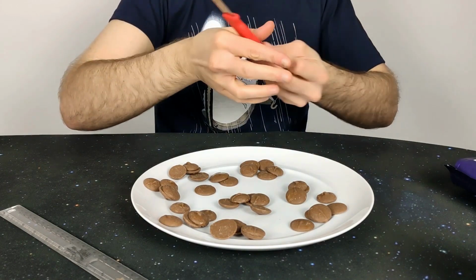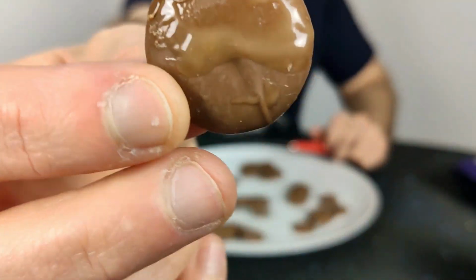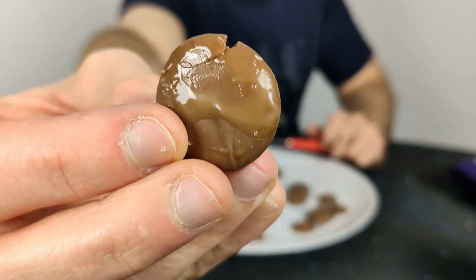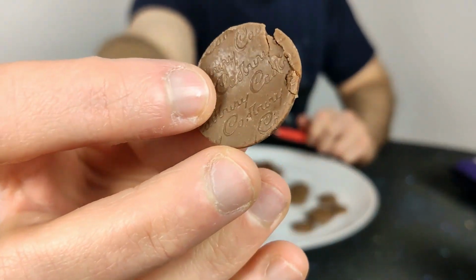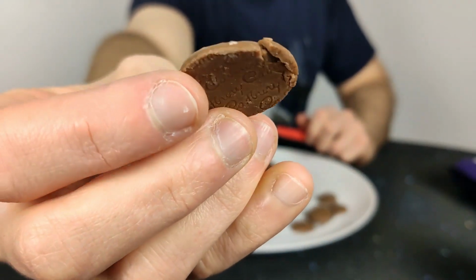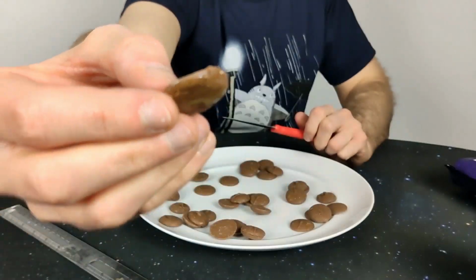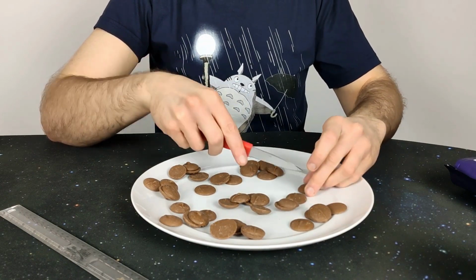Okay, so let's cut one in half. Like this one, for instance. Look at that. It's seen better days. It's obviously been crushed a bit. You can see on the bottom as well, it's been dimpled a bit. It's concave or convex, one or the other, like a contact lens almost. Let's cut one in half and see what we're dealing with.